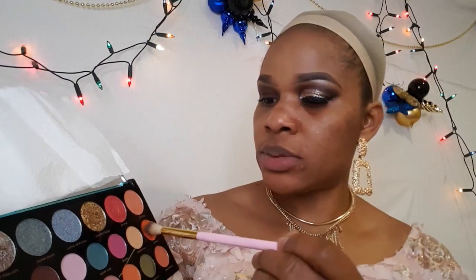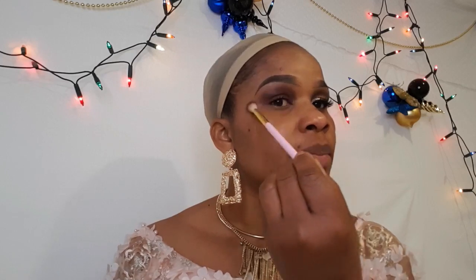So the next color I'll be taking is this Flames and Addicted. I mix these two together, then I apply it to my brow bone just to blend everything together.